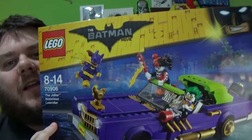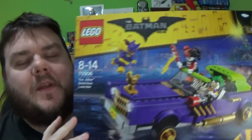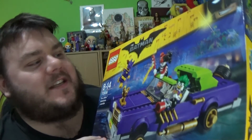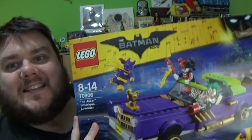Today I am building the Lego Joker Lowrider, the Notorious Lowrider. This is from the Batman movie, and I am really excited to get into this one. It's Joker and Harley Quinn, and you know me, I'm all about the Harleys. So, need to get into this one badly and see what it's about.